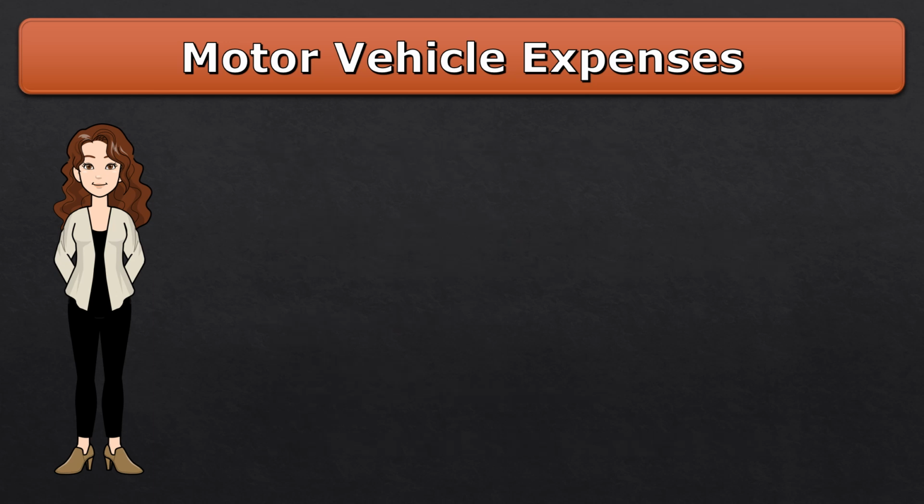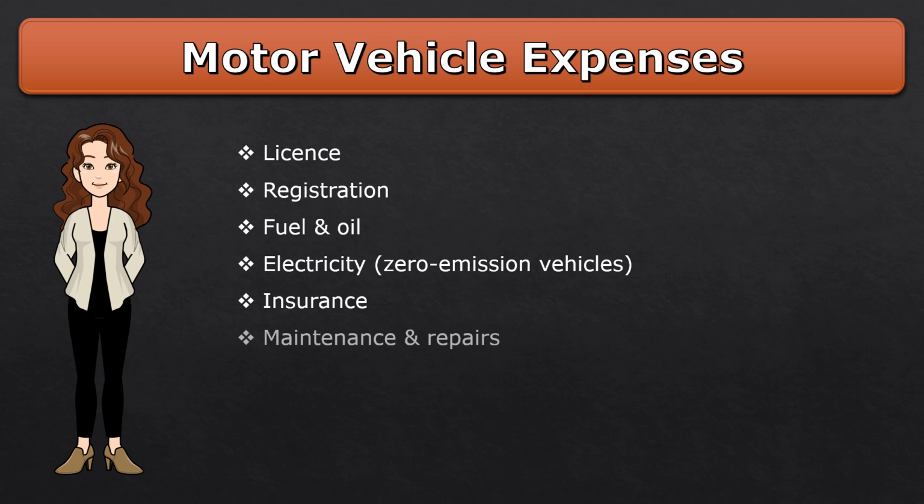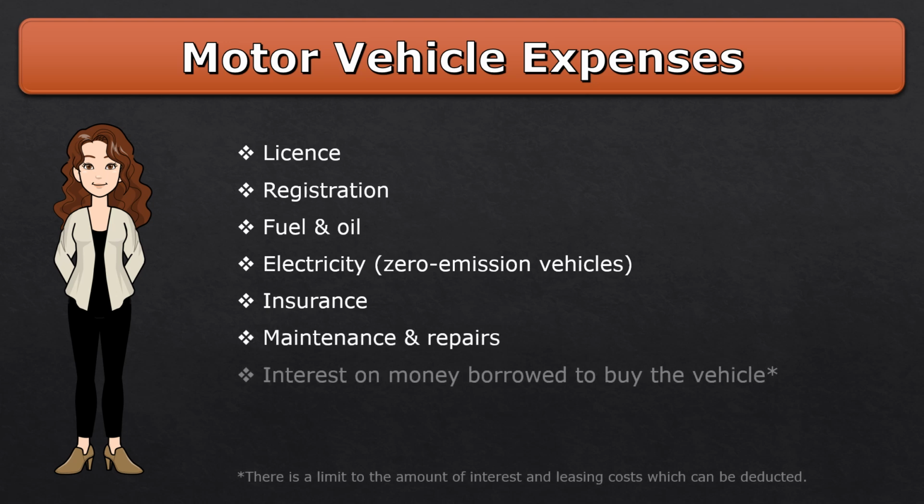Deductible motor vehicle expenses include license and registration fees, fuel and oil costs, electricity costs for zero-emission vehicles, car insurance, maintenance and repairs, interest on money you borrowed to buy the vehicle, and finally, leasing costs.